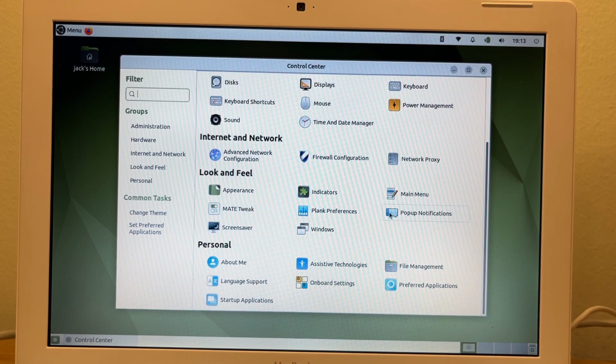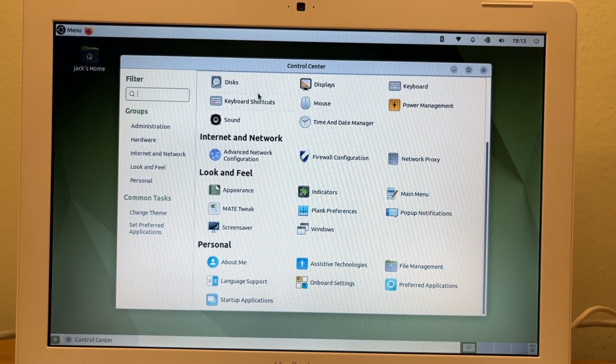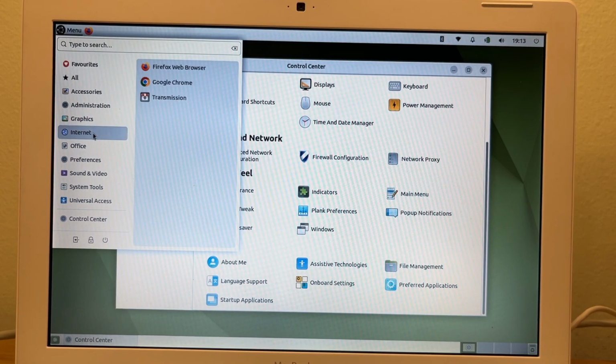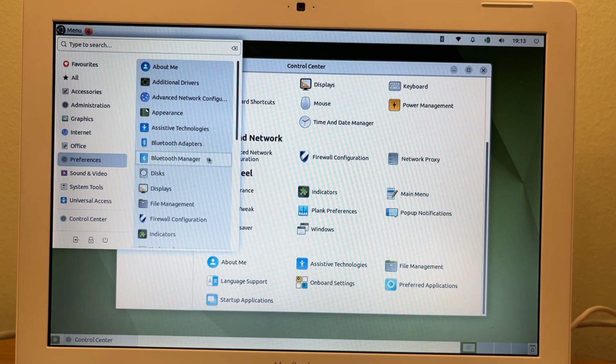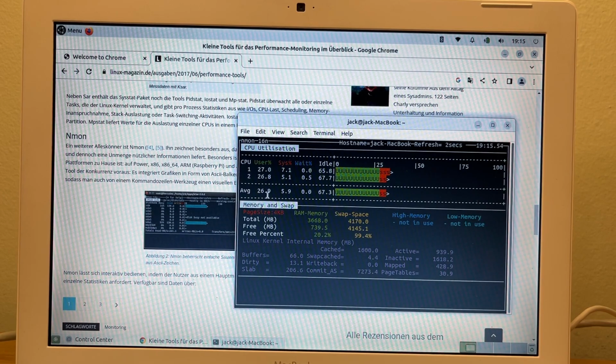It's always interesting to me, what is MATE Tweak? Oh yeah, we'll not mess around with the interface too much. The interface, as you see, is quite old school and held back just to save resources, obviously. That's important here. So right now we have Chrome running and nothing else, and resource monitor, and we are at 14 to 30% of CPU at the max, and we have free only 740 megabytes of RAM.